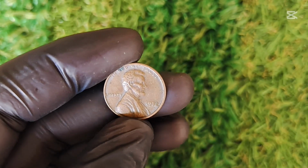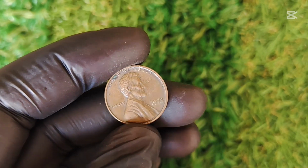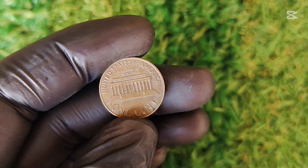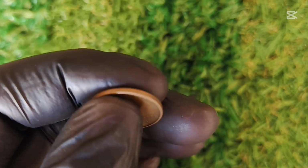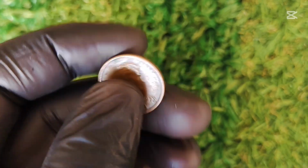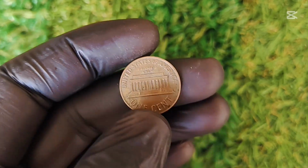Types of 1972 pennies and their values. The value of a 1972 penny depends on its mint mark and condition. Let's go through the different types and their current market values. 1972 no mint mark, Philadelphia Mint, regular strike. This is the most common type of 1972 penny. In circulated condition, it's usually worth face value. In uncirculated condition, it can sell for $1 to $10. But if you find one in mint state, MS 67 or higher, it could be worth $1,000 or more.